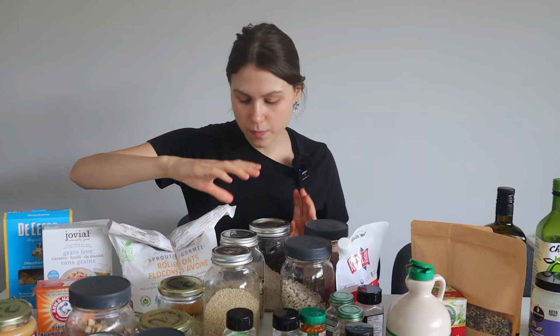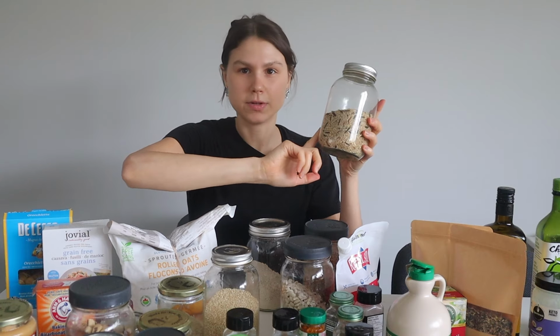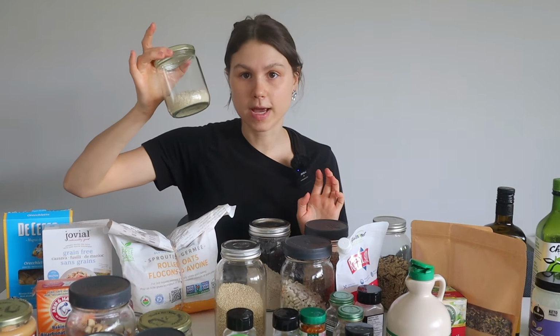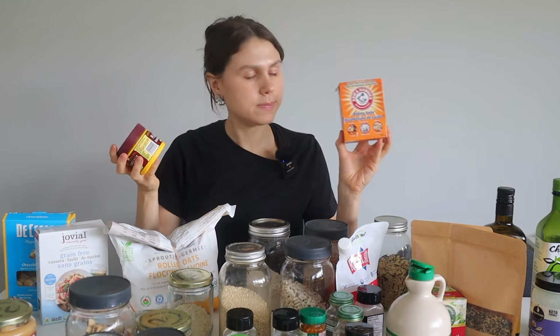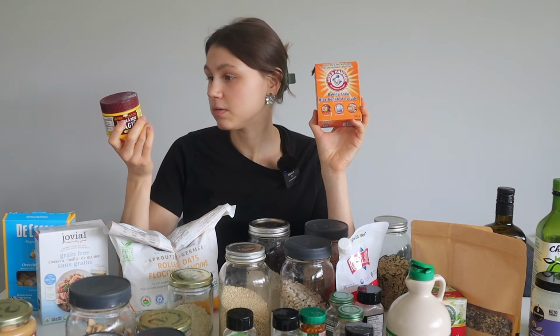And then for grains, I have this mix. This is a brown rice and wild rice mix. I have some quinoa, and then I have some white rice as well. Moving on to baking, I have some baking powder and baking soda. This is baking soda, this is baking powder. I don't use baking powder very often. I'll use it on occasion when I bake something, but to be honest, I just don't bake that much.